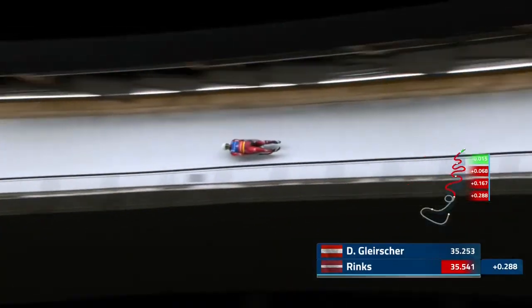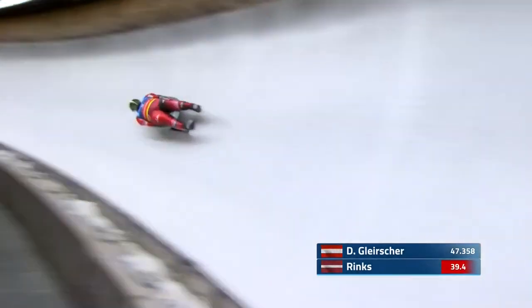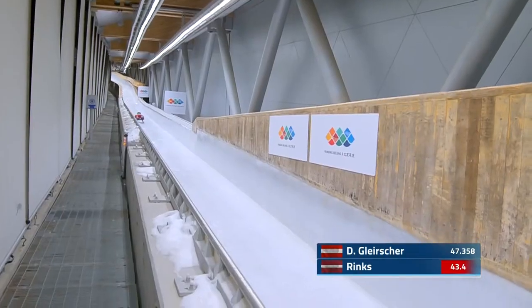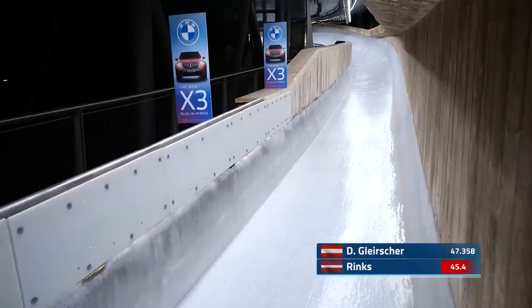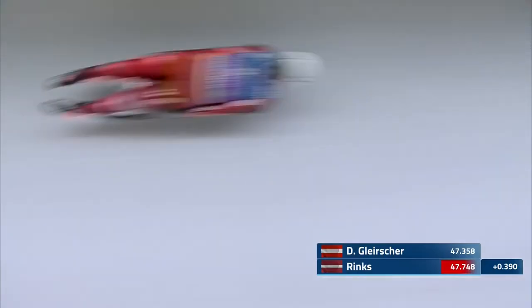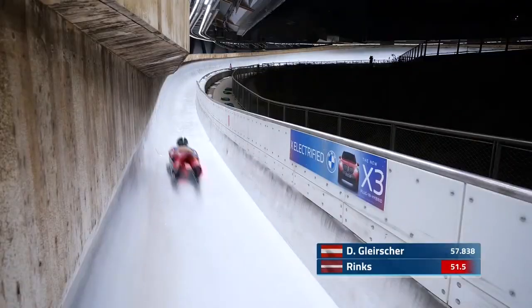Rinks going into the Kreisel now. Perfect opportunity to kind of think about the next half of the run. I feel this Kreisel cuts the track into 2. Yes, you can really start like taking a deep breath in Kreisel and prepare for what's coming. Is there much to do in that Kreisel?